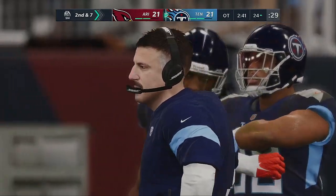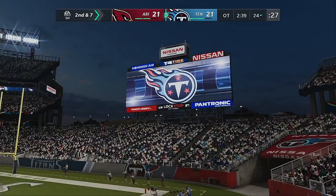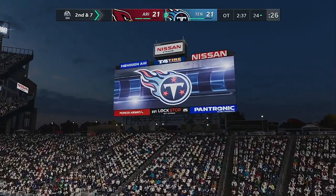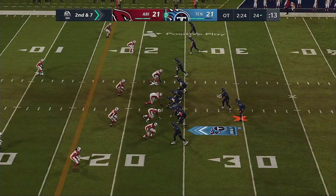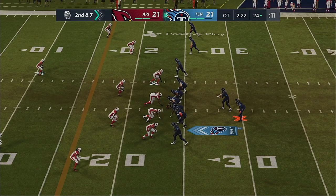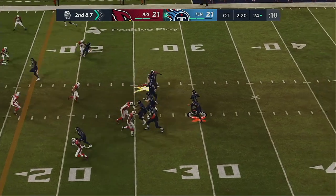They've had some success here in overtime on this opening drive running the football, right back to that well. And why not? When you have that kind of success, make them stop you, and until they do, keep going back to that well you just spoke about. I think there's more water there available to them.